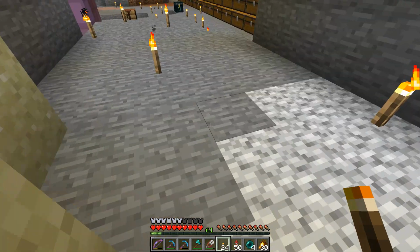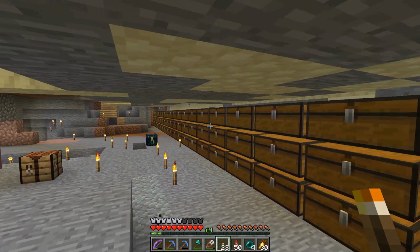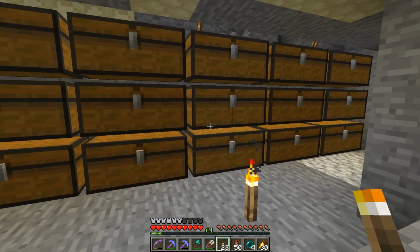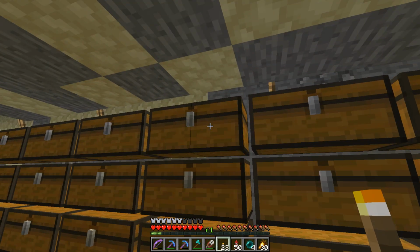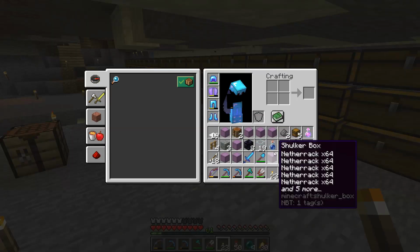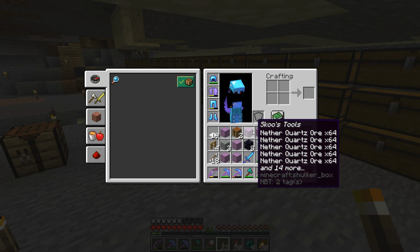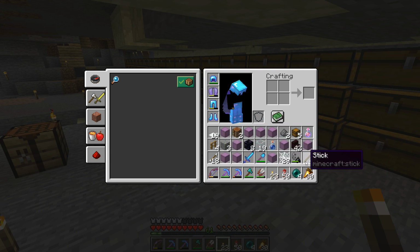I just wanted to come over here, though, to show you something really funny. See all these double chests? You'd think, oh, wow, that's a really interesting storage room. Why is it so long and narrow? As this is not my storage room, this is simply all just netherrack. Every one of these double chests is full to the brim of netherrack, and I have more on me here. Yeah, maybe not a whole lot, just a couple more shulker boxes full.